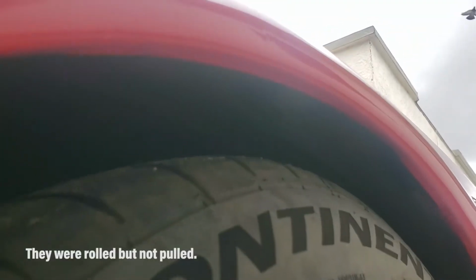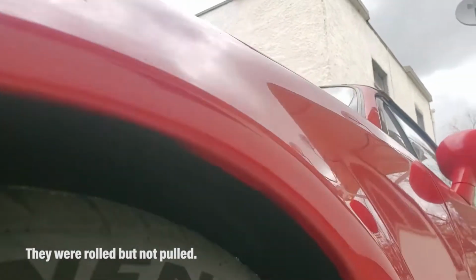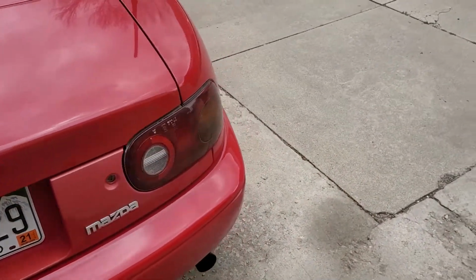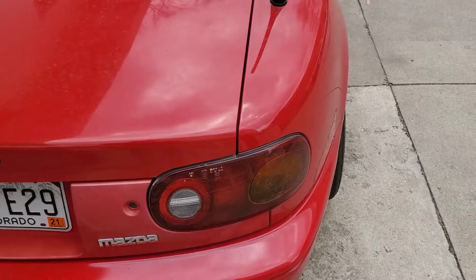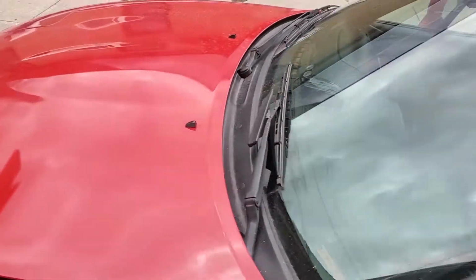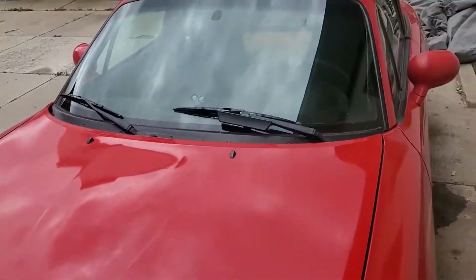Also worth noting, if I can get up in here, I don't know how much I can really show you of this, but the fenders have been rolled, but they were rolled properly by a guy that knows what he's doing. He's done a number of Miatas, with an actual roller. So that's nice. And yeah, I can't really think of anything else that needs to be shown.